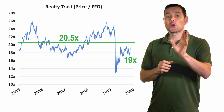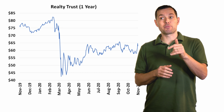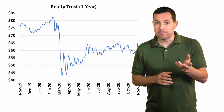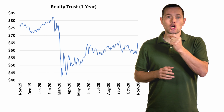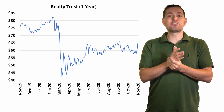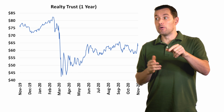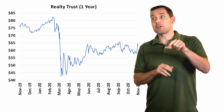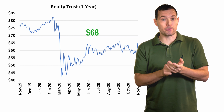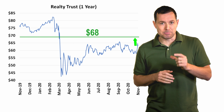If we were to switch over to their price chart, because their current price to funds from operations level is lower, it implies that they could be undervalued. But if they were trading closer to their average, let's say we believe that their average is where they should be trading, well, right now, based on their funds from operations over the past 12 months of $3.33 per share, they should be trading at about $68 per share. So based on this valuation, there looks like there could be a bit of upside.